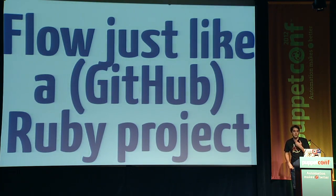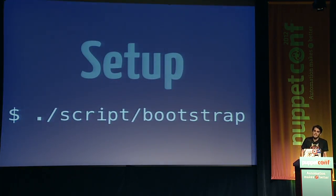For us, a really important part of making Puppet development accessible for other developers at GitHub is making the development flow on our Puppet code base as similar as possible to that of any other GitHub Ruby project. And that means sticking with some common conventions that we use elsewhere. That means making it as easy to set up as any other project at GitHub, just one simple command.